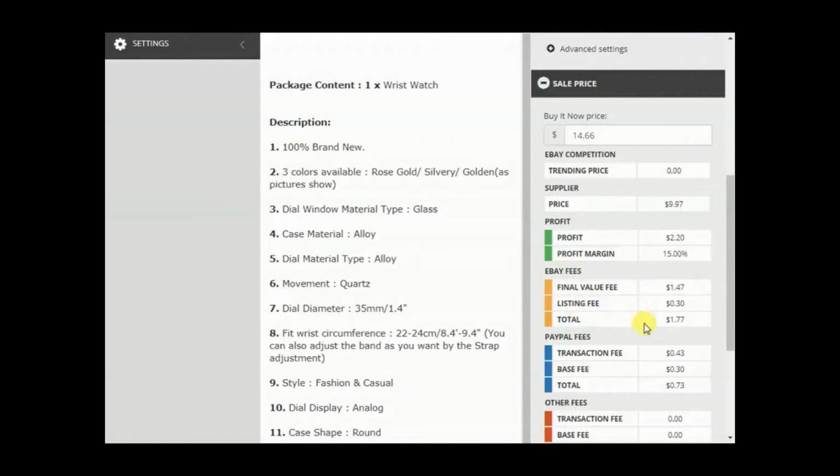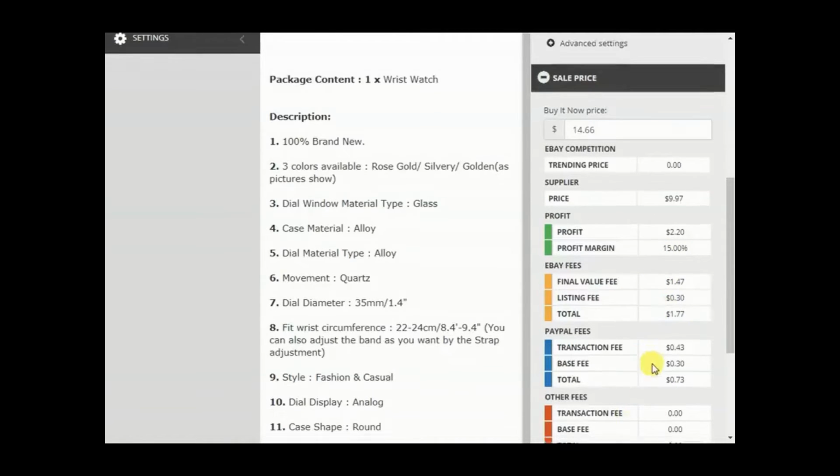So as you can see, the eBay fees is there's a final fee and there's a listing fee. This is only paid once your product is bought. So you don't have to pay to put up your listing. You pay if you actually get the money. You know what I mean? So this is my profit after all these fees. So yeah. The fees will be deducted, and this is my full profit without paying any fees. So actually that's pretty good.